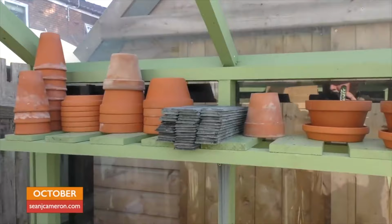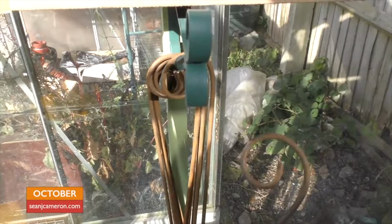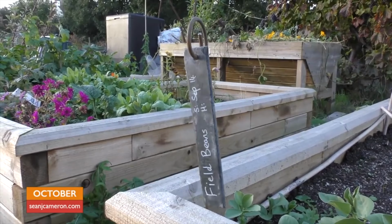In the greenhouse, I had a parcel this morning. Very large box turned up with some slates. And on the other side of the greenhouse, you'll see, I've got some of these. So what they are is you put a slate on there, and it's a plant label.